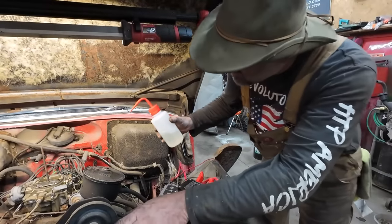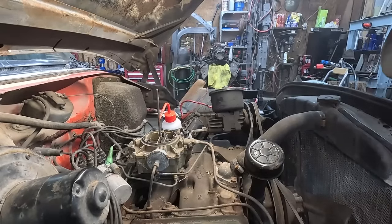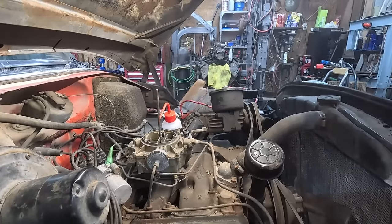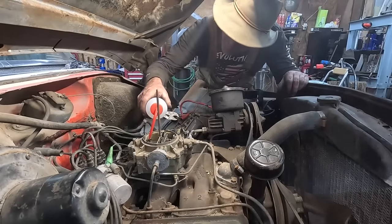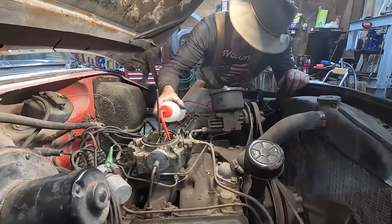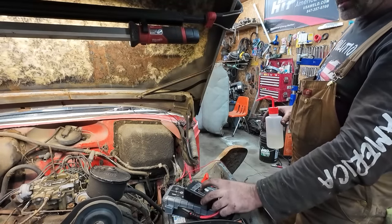Well, we have gas. Oh, you know what we should do? Pinch off that fuel hose, just in case there's a chance it'll fire off. I don't know what's in that fuel tank. So, let's do that first. Fill the bowl. I don't know how these carburetors work. It looks like a Holley almost. All right. Ignition.